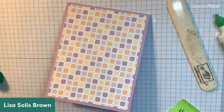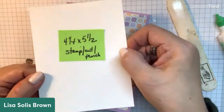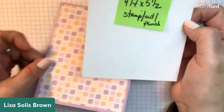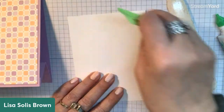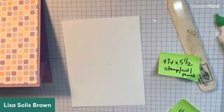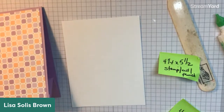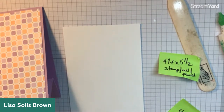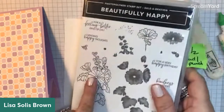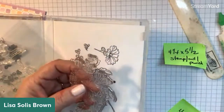Okay, so now we have that. That's going to be our backdrop. Now, in your kit, you will also get a piece of 4 1/4 by 5 1/2 basic white that you can use for stamping and cutting and the sentiment and whatever we're doing here. Where is my calendar? Here it is. Okay. So what I'm going to do is I'm going to use this main image here, this one, and then the 2-step stamps as well. So let me mount all of these.